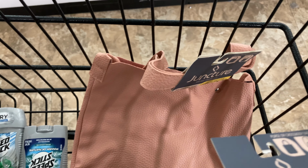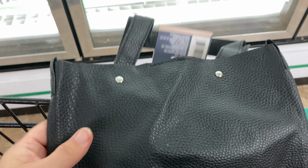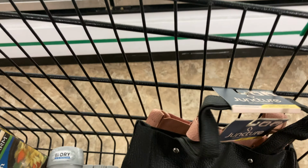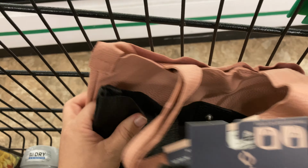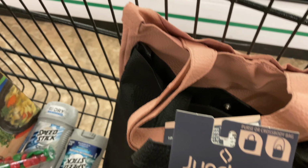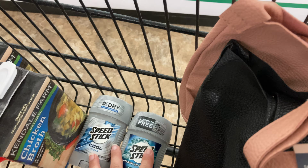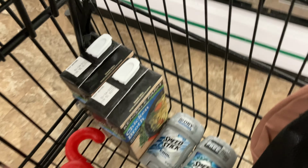I've seen these at Rosie Nobrega. Thank you for sharing. They are good quality material. You've seen they only have it in black and in this rose gold. I'm going to use that for two gifts. I'm getting two of the Speed Stick. This is the new one. Two of the chicken broth.